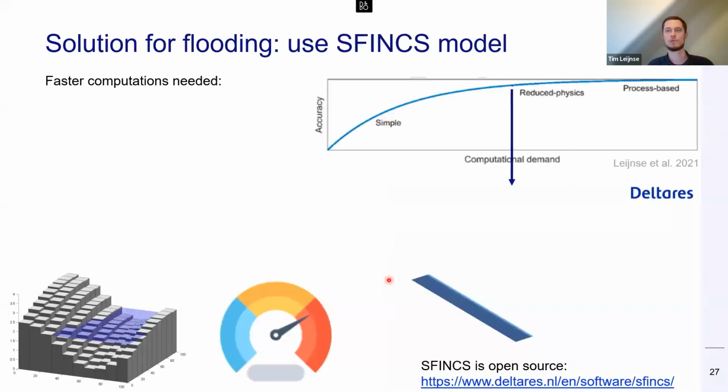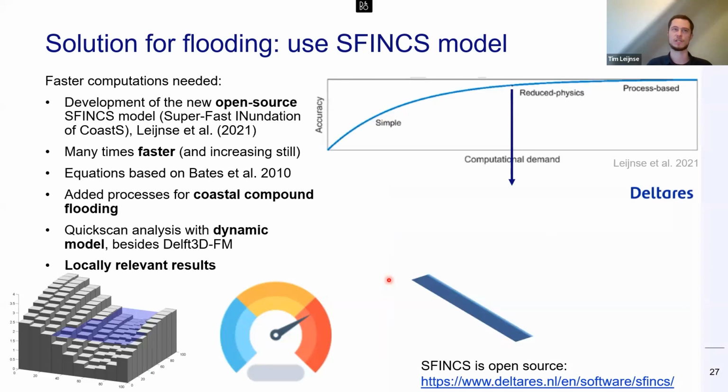Well, if I then now go to the SFINCS model, so we've seen we want these faster computations. So what we started is this new open source SFINCS model, which stands for Super-Fast INundation of Coasts. And here we also have this balance between accuracy and computational demand. So a very simple model like a bathtub model, or a process-based model like Delft3D or ETSR, we want to be in this region where it's a lot faster and you don't lose a lot of accuracy. It's based on the equations of Paul Bates 2010, which is also the reference model LISFLOOD.